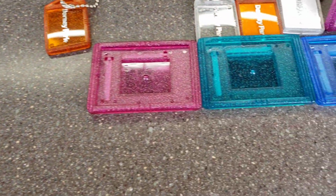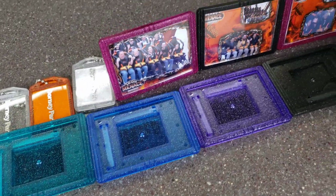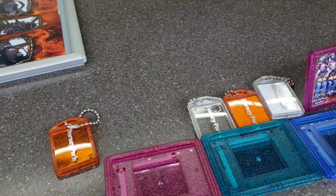And here's a look at these. The pink, turquoise, blue, and purple are magnets. This is what they look like. And then behind them are the keychains.